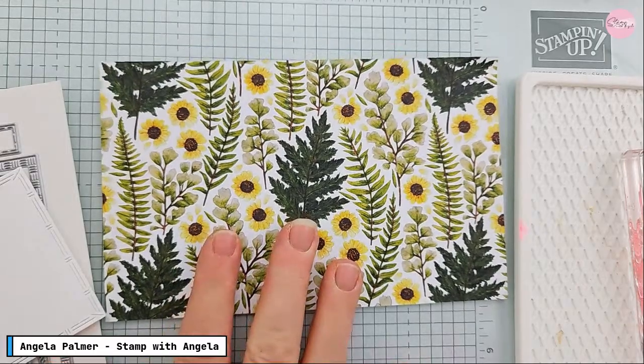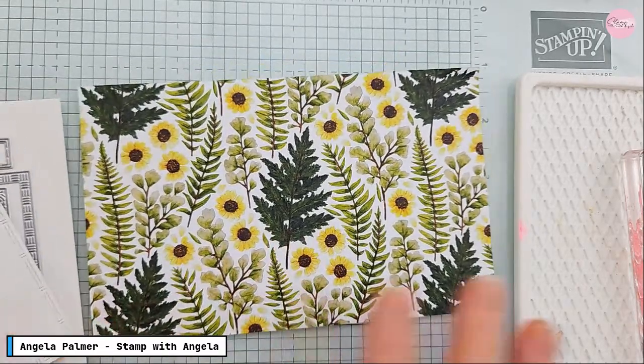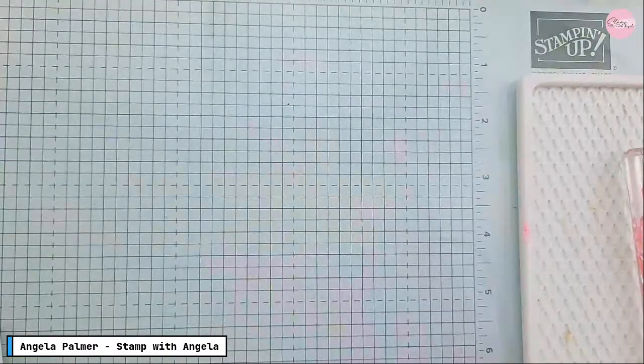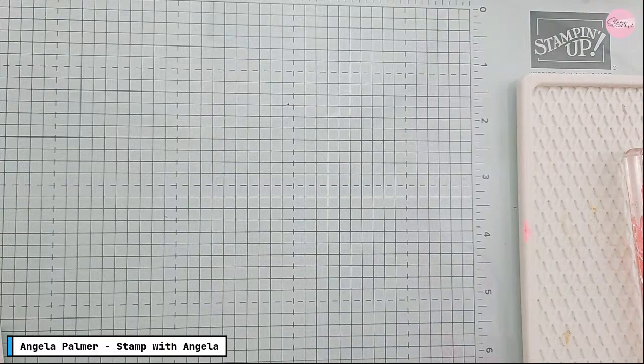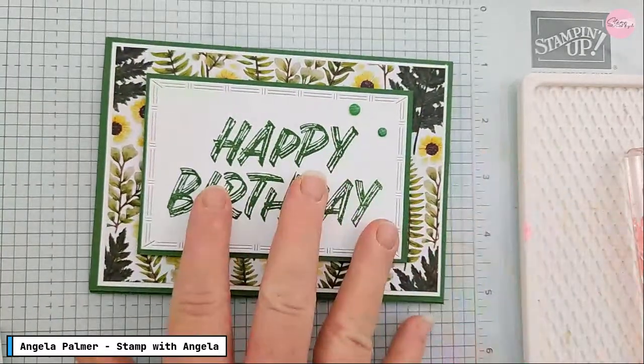Right. So let me show you what I've done, and then I'll make one of the cards with you. It was kind of hard deciding what to do. So the very first card I made, I can't remember. I think it was this one.